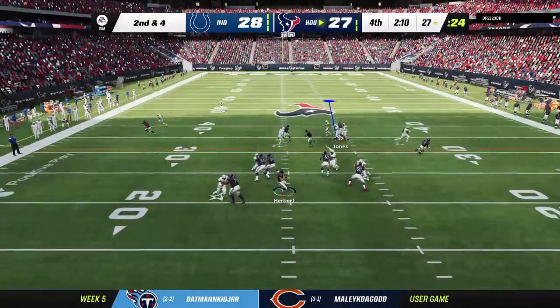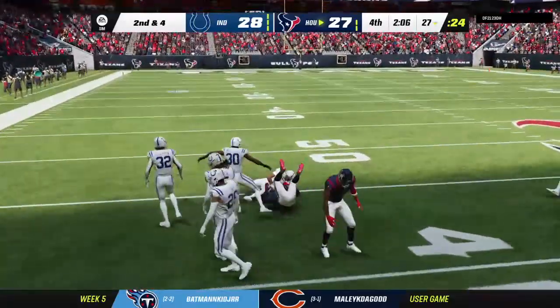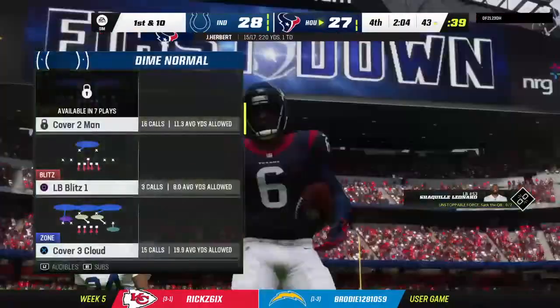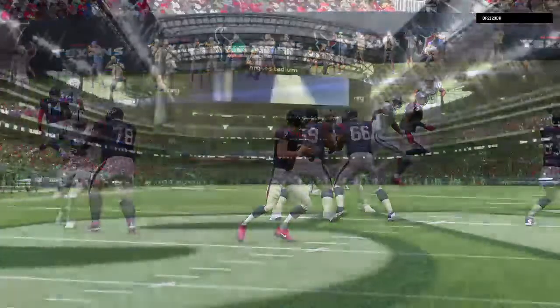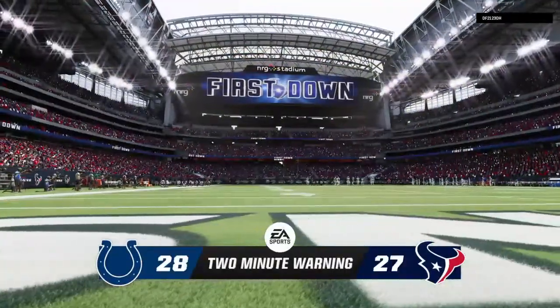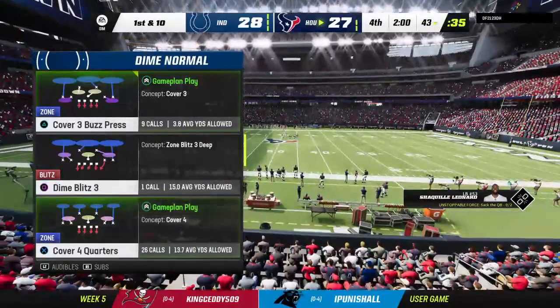From the 27, Herbert. Caught out left side by Robinson. And they get him down, but not before he takes it across the 40-yard line. 5th catch of the afternoon, and that gives him a 1st down. 4th quarter, 2 minutes on the clock in a tight 1-point game.